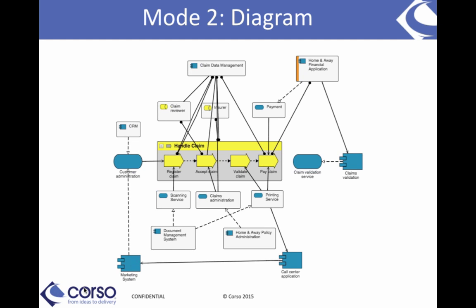So, the same view of the model here, but this time we're looking at, in the top right-hand corner, we've put an orange tag on here for mode 2. So this application here is low risk to the business. It's not dependent on any critical processes, and it's not connected to any other applications that are critical either. So it's identified as mode 2.